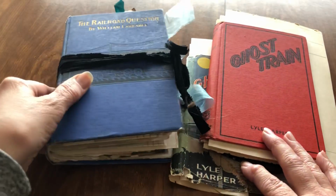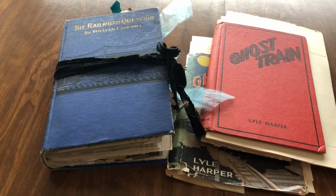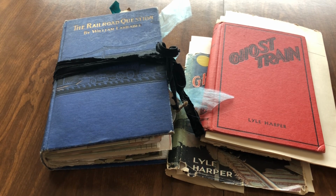Okay, so here's the story of my railway book. I have a friend who works for the railroad. I don't know exactly what she does, but she travels all over the place. She goes to Fort Worth, Texas all the time, and she was recently there, and she was texting me images of books that she'd found that she thought I might be interested in. She picks for me at estate sales.